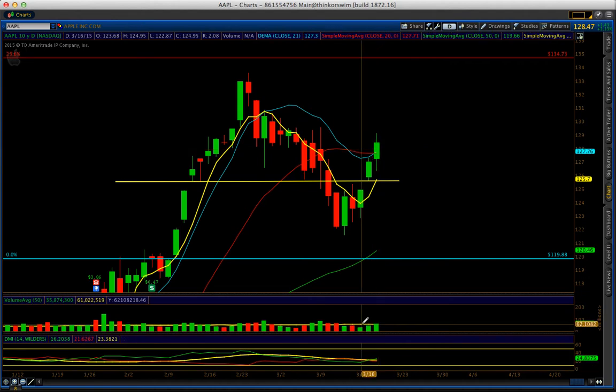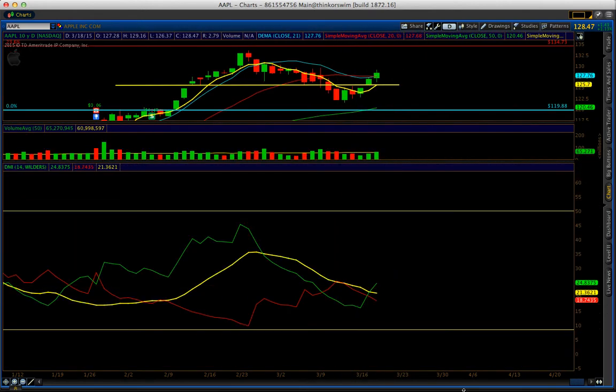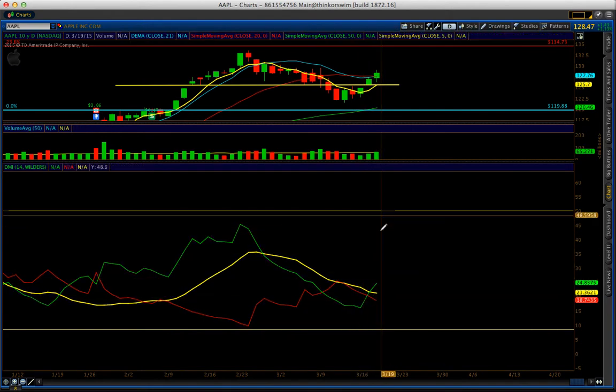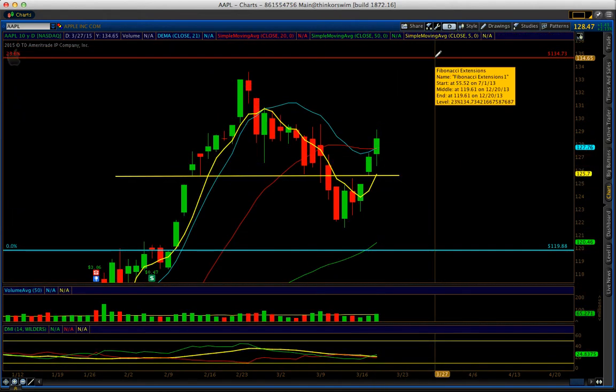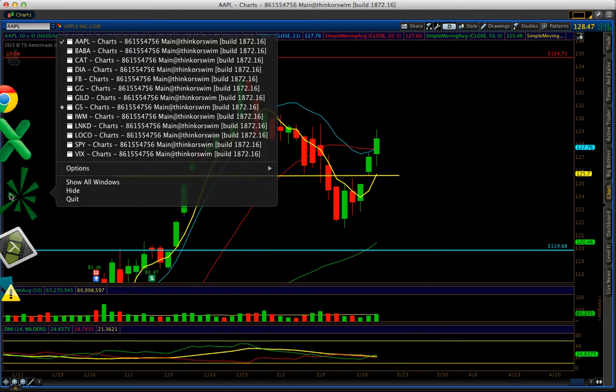I like the ADX. The ADX, as you can see here, is very strong. It's about 20, and we got a nice crossover with a lot of space right here to go to the top. So it might go to 134, 145 is my target for the end of the year. So I like Apple right here, so it's going to be on my watch list for tomorrow.